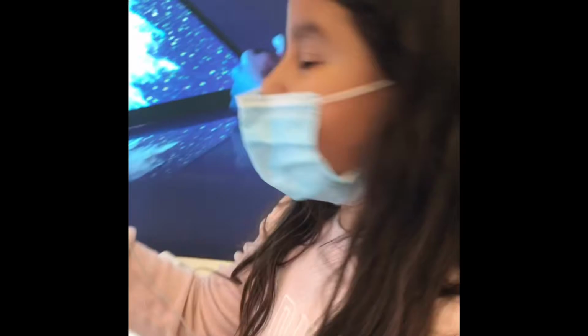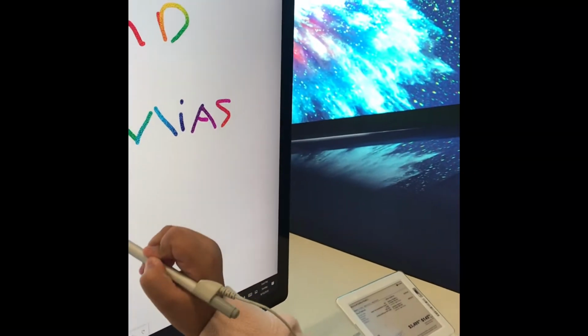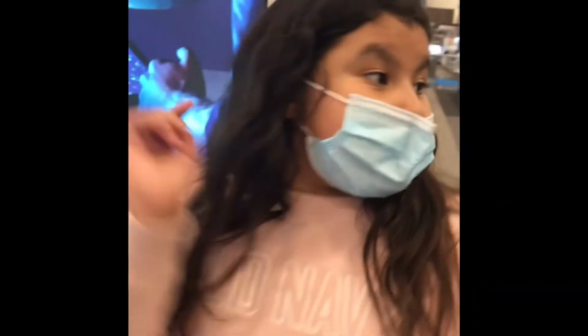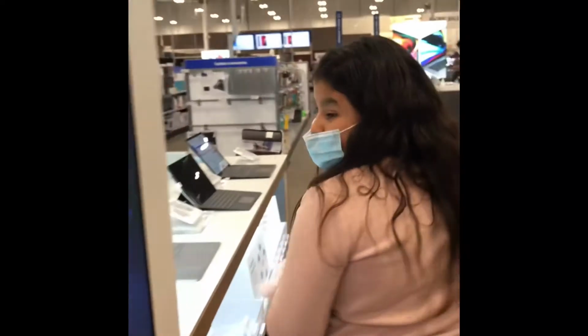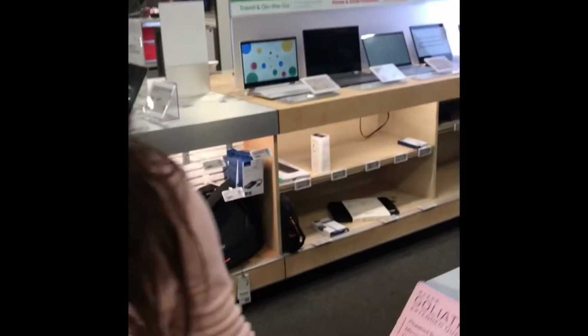Questions. Right now, we are at Best Buy. I love electronics. I'm trying to write Diamond and Leo's Girl. Hey, look at this. Isn't this so cute? They're like little headphones, like on the keyboard that glows. And like this cute little mouse.